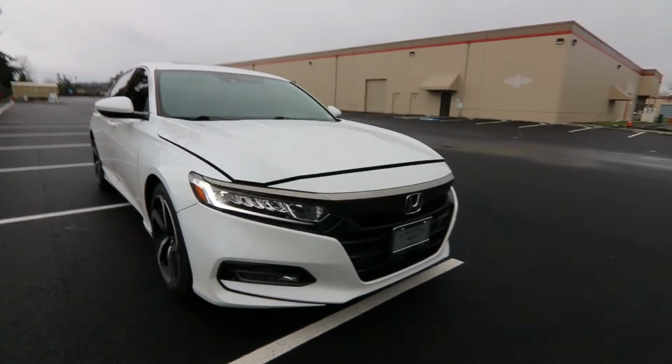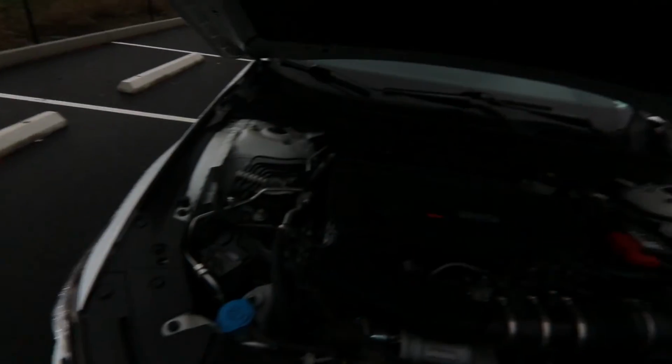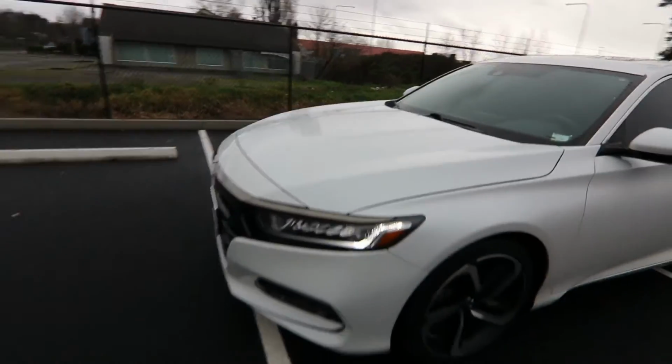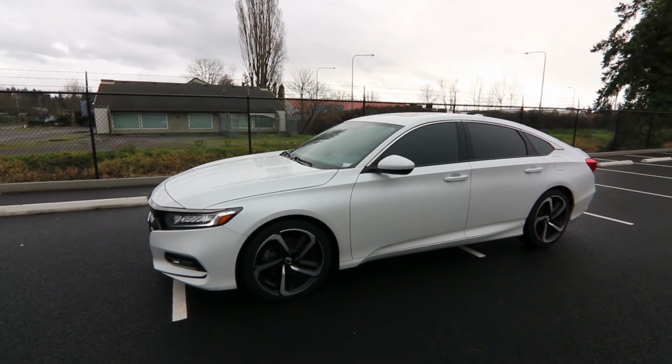Look at that front end styling on the Accord. They did a great job. Very, very nice looking vehicle indeed. And the grand finale is this fantastic turbocharged four-cylinder engine. Smooth, very fuel efficient, and also very powerful. You'll have sports car level performance and acceleration with this Accord Sport, with all the practicality of an everyday family sedan.